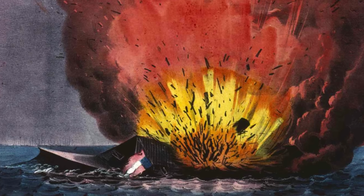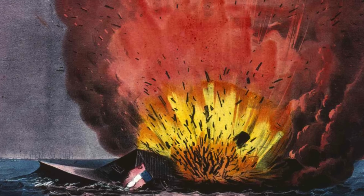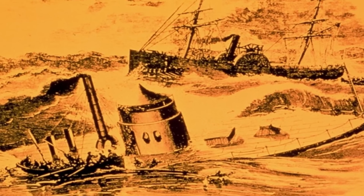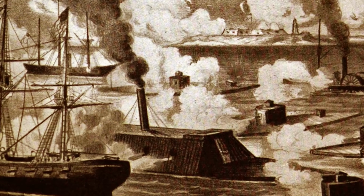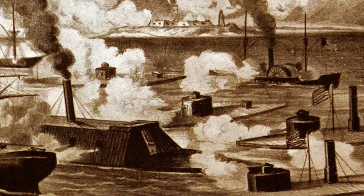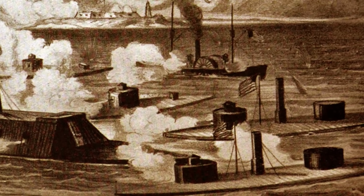CSS Virginia was later destroyed by Confederate forces to avoid capture when Union forces advanced on Norfolk. USS Monitor served a few more months before sinking in a storm off Cape Hatteras in December 1862. Though the American Civil War was a domestic conflict, its lessons transformed naval design and strategy worldwide. The dramatic emergence of ironclads like the Monitor and Virginia forced European powers to rethink centuries of naval tradition.